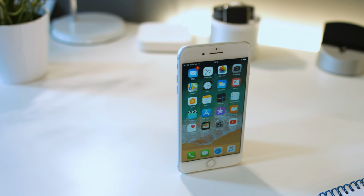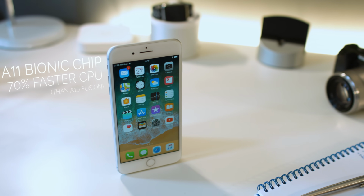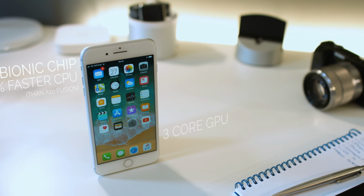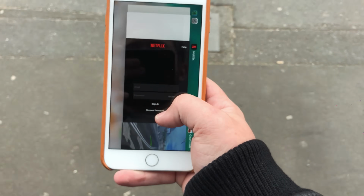Inside the devices, you get Apple's new A11 Bionic chip with a CPU up to 70% faster than the iPhone 7's A10 Fusion, and a 3-core GPU that's up to 30% faster. In tests, I definitely noticed switching apps was faster.